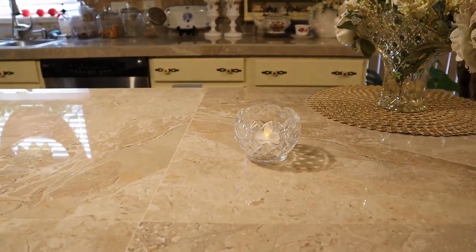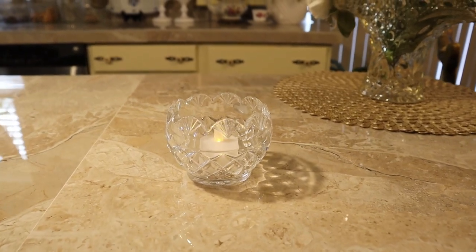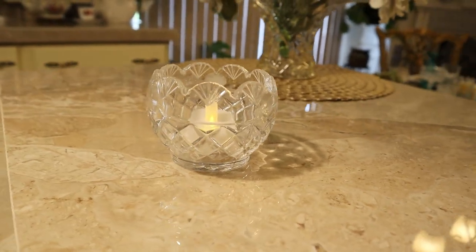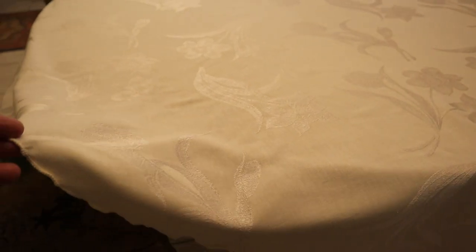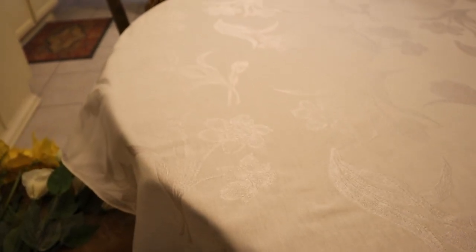Also, I usually want to use these little crystal votives made in the Czech Republic. Now I want an off-white, not white, it's not a wedding, off-white 70-inch tablecloth in the damask style. And look at the pattern. Unreal, right? Daffodil tulips. It couldn't be any more perfect, I don't think.